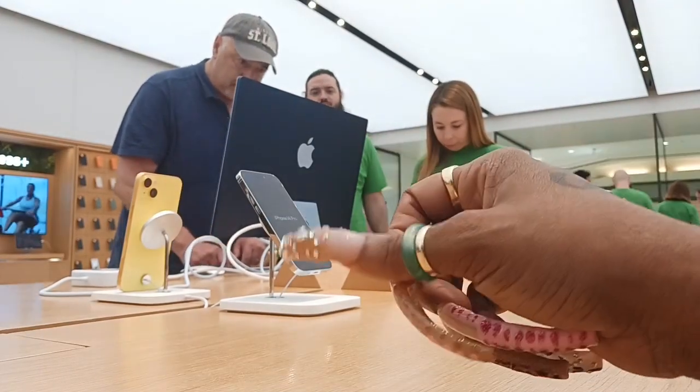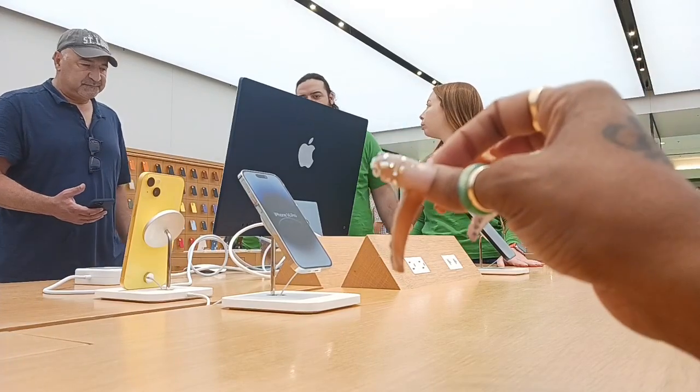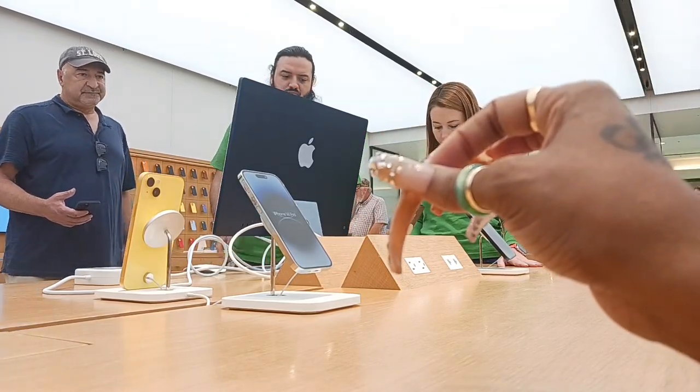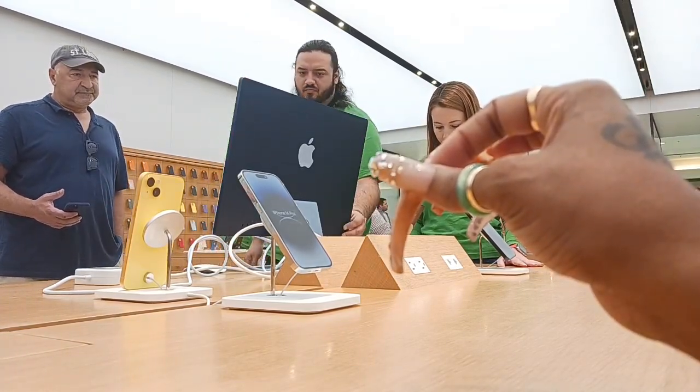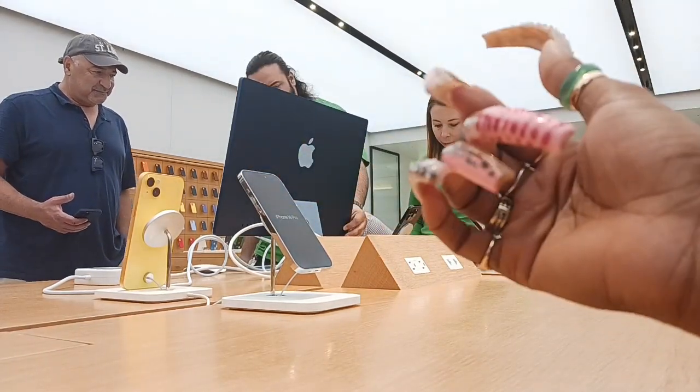And Samsung has a better camera. He was like, it's their lens, it's their screen. He admitted it. You know, he admitted that Samsung takes better pictures than Apple. Glad he admitted it because I already know that. Okay.